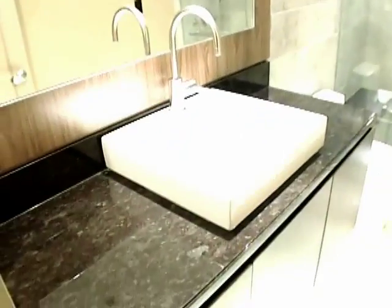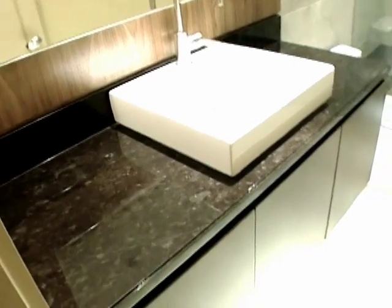Nice children's tile in the bedroom there. Yeah, great tile and a floating vanity. I mean, this is the sort of thing you get in the master of a lot of condos. Exactly.